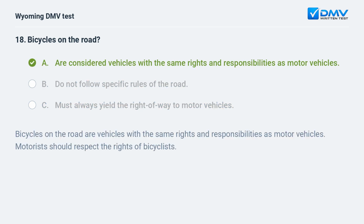A. Are considered vehicles with the same rights and responsibilities as motor vehicles. Bicycles on the road are vehicles with the same rights and responsibilities as motor vehicles. Motorists should respect the rights of bicyclists.